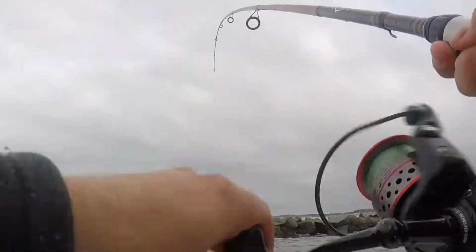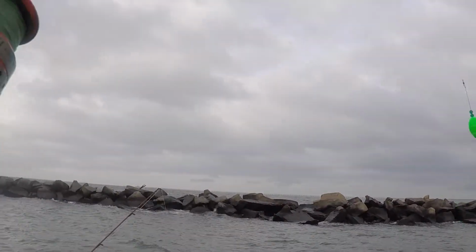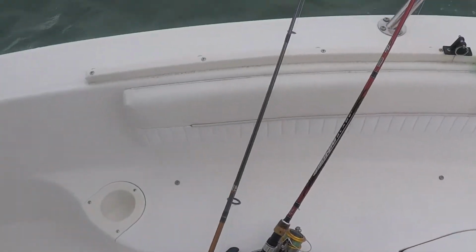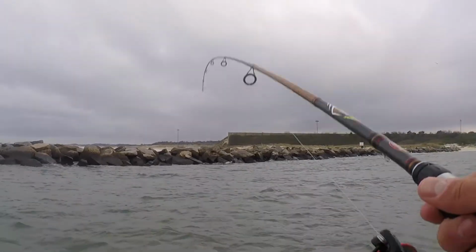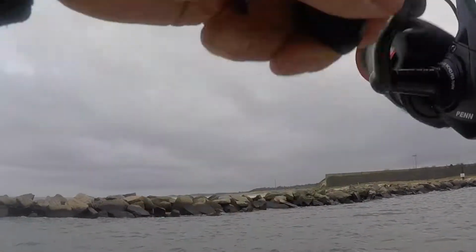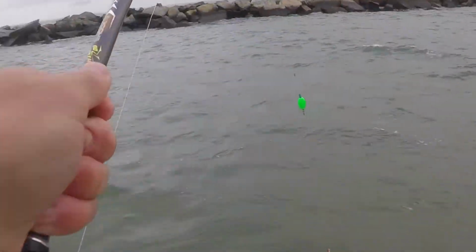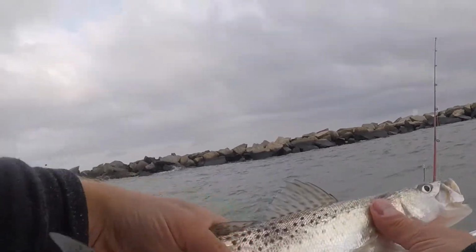There we go. Yeah. The closer you can get it into the rocks. And this is just, it ain't even nothing. If that. There he is. Oh, yeah. It feels pretty good. He felt like it, but he's a little bigger. Get on in here. Yeah. I'm sure we'll get in the bigger ones. Trout number 2.